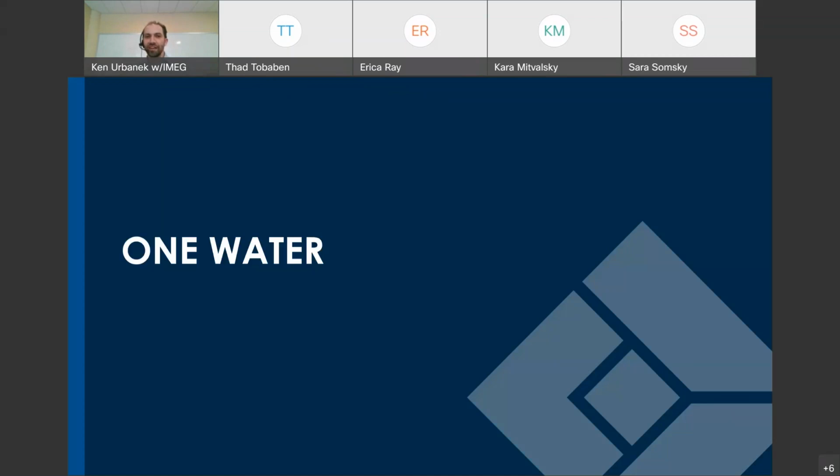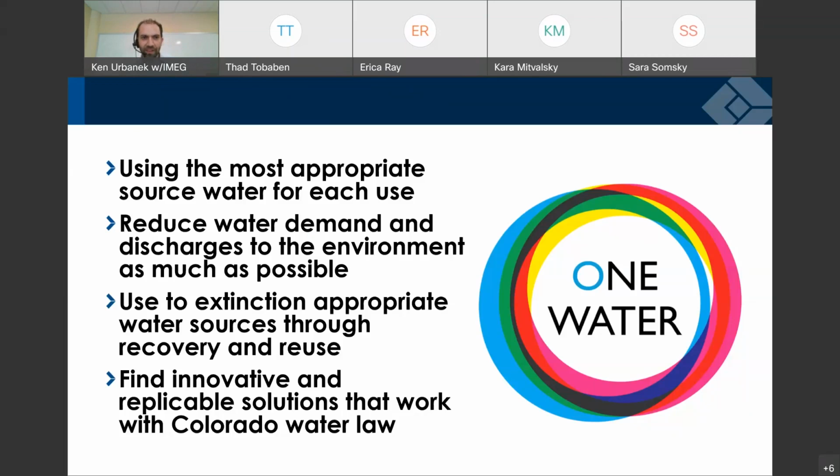So how can we best utilize that one water? And that is the idea of what's the most appropriate source water for each use? How can we then reduce water demand? How can we monitor discharges to the environment as much as possible? It's okay if it's raining directly on it, but do we just want excessive discharges into the environment? How can we drive that one water? Again, think of an idea of a unit of water. How can we drive it to extinction at an appropriate level?